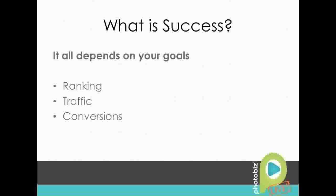Moving right along, let's look at what is success. Now, obviously, success is going to vary with who you are and what your goals are. So there's no measure for success that's going to apply to every website at every time. So how do we then measure this? Well, the three most common factors people use are ranking, traffic, and conversions.